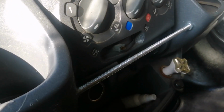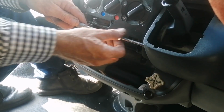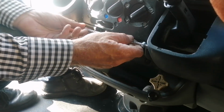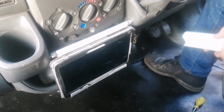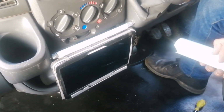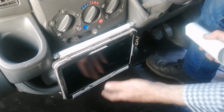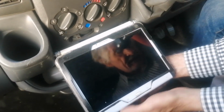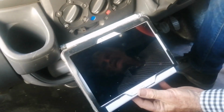So Graham's been busy here, putting the rod in. Okay, so this is the map computer that I've put in the van. That's if we want to walk past, it hangs down. If you want to drive, you stick a little pin in the back here and it wedges onto the, and that's how it'll stand while we drive.